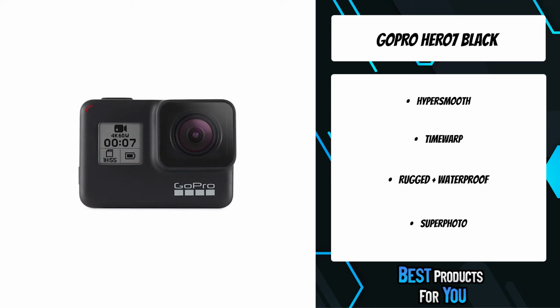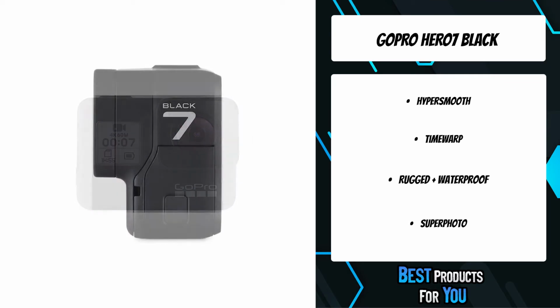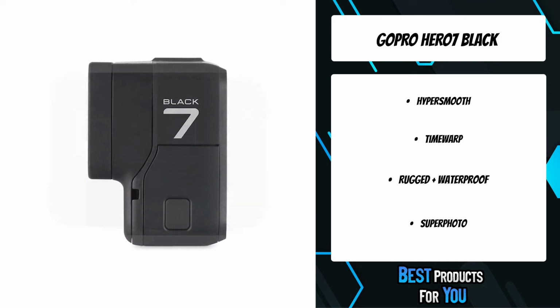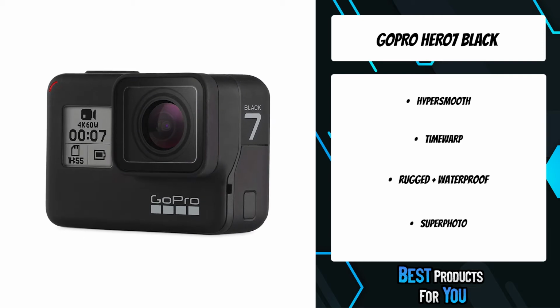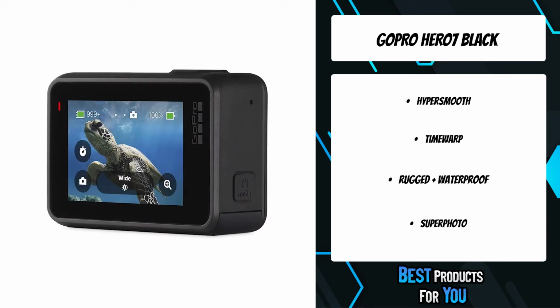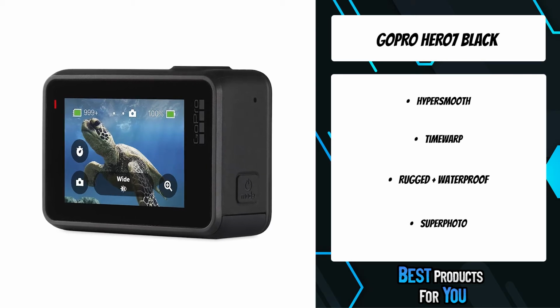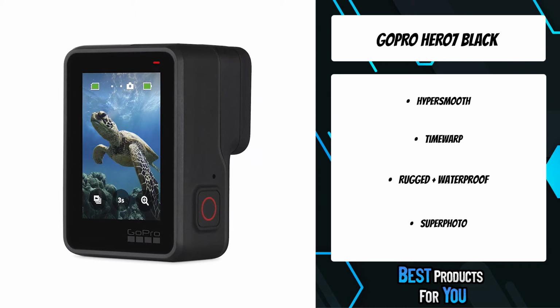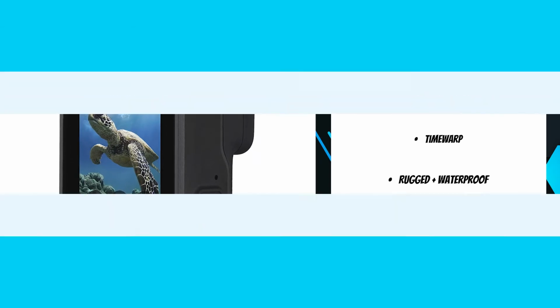With Super Photo, HERO7 Black intelligently applies HDR, local tone mapping or noise reduction to optimize your shots. You can even go hands-free with 16 voice commands like "GoPro, take a photo" and "GoPro, turn on." HERO7 Black shoots stunning 4K 60 video and 12MP photos that are as awesome as the moments themselves.